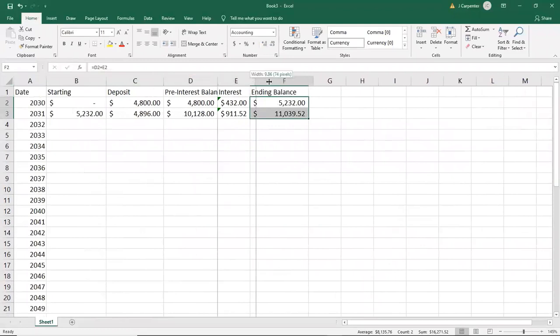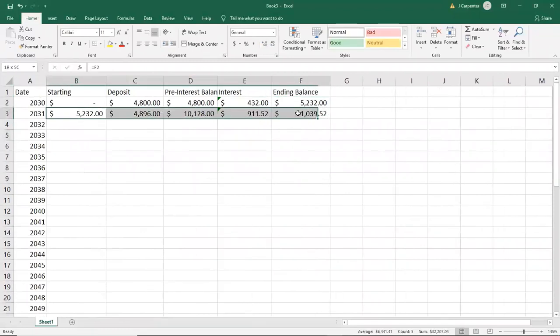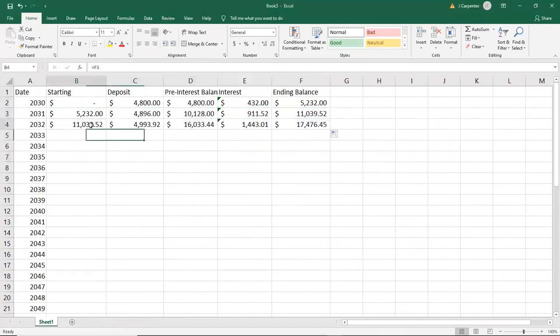All right, so now if I highlight this whole row and just drag it down one, everything looks like it works. This starting is linked to the ending from 2032 to 2031. This deposit has gotten 2% bigger than the last one. That's what I was mentioning. I don't have to just repeat the numbers and then do the formula 12 months later and any silly jazz. The pre-interest balance keeps getting bigger. The interest grew by about $500, then about another $500, and that'll keep picking up steam. The ending balance is getting bigger.